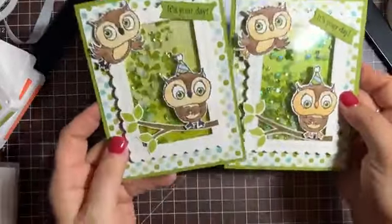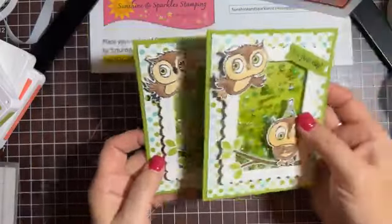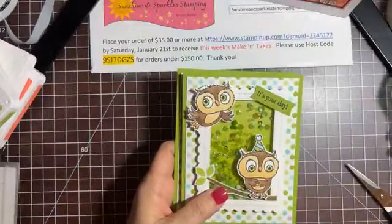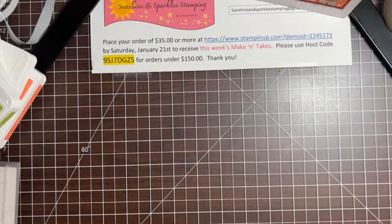Fun, right? Which do you like better, the orange or the black? I'm going orange. I shouldn't have done black, but I was trying to be real about it. All right. Next, we're going to make a little gift bag.